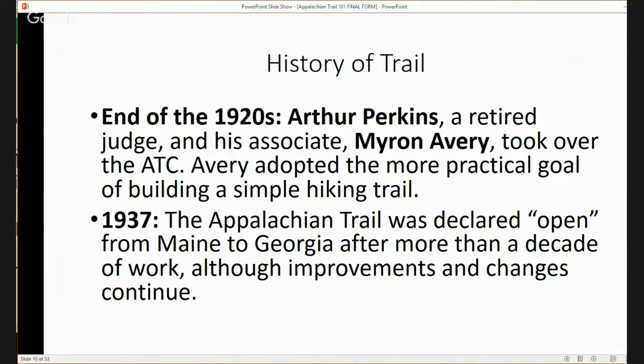Yes, in 1968, President Johnson signed into law the National Trail System Act. And this is really when the AT became the first national scenic trail and part of the national park system. So the AT got federal protection in this way.